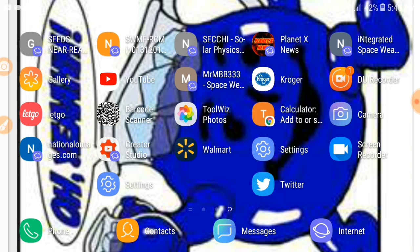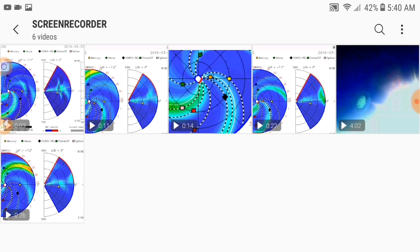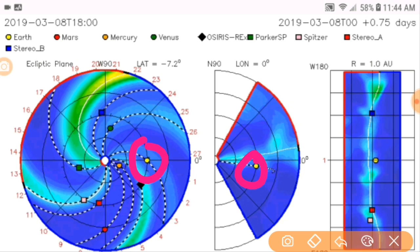So, to stay with this conversation, what I'm going to do is show you a video I showed you yesterday. It's a short one. It would happen to be this one. This is the CME tracker, guys. This is the one that detects the CMEs. This yellow dot is Earth.